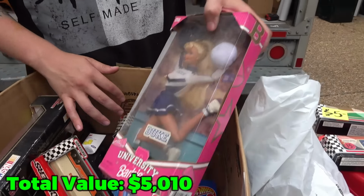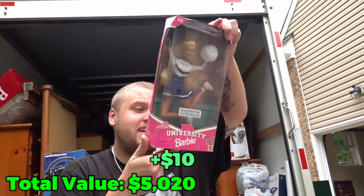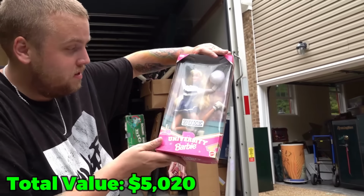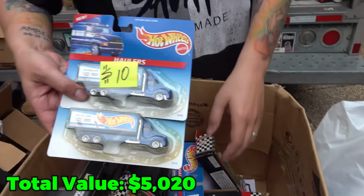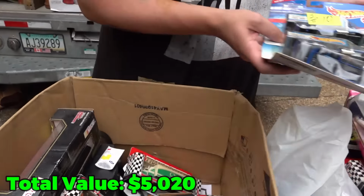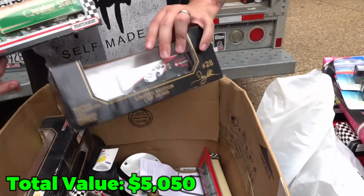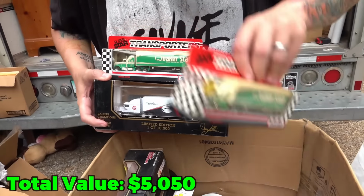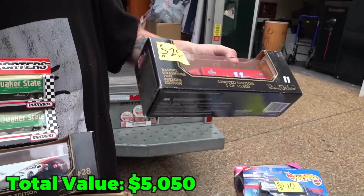A Duke University Barbie. I didn't even know that was a thing. How old is this? 1996. 28-year-old Duke University Barbie. That's cool. Here's a couple old Hot Wheels trucks. This had $10 tags on them at the time, so that might be $30 right there back then. It might have gone up in value, hopefully. And then we got, let's see, trucks, more trucks. Big limited, 1 of 5,000. This one's limited, that one's limited.